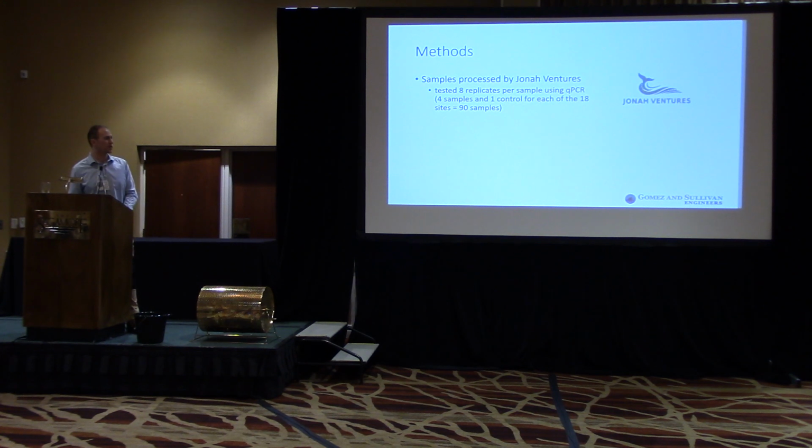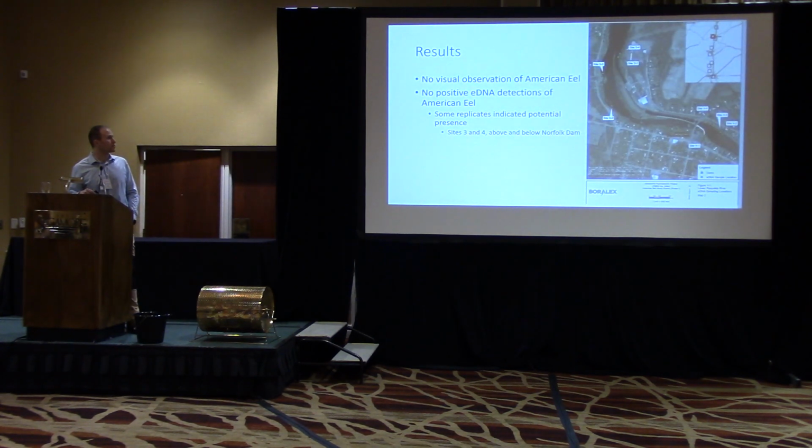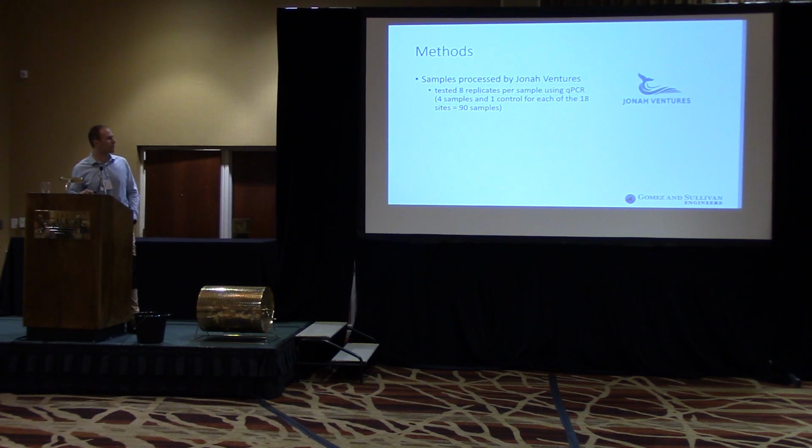And that tested 8 replicates per sample using polymerase chain reaction. So then along with each of the 4 samples above and below each dam, there was a control. So there were 9 dams where the DNA was collected above and below each one. So then 4 samples and 1 control at each of the 18 sites gives 90 samples that were sent off to the lab.